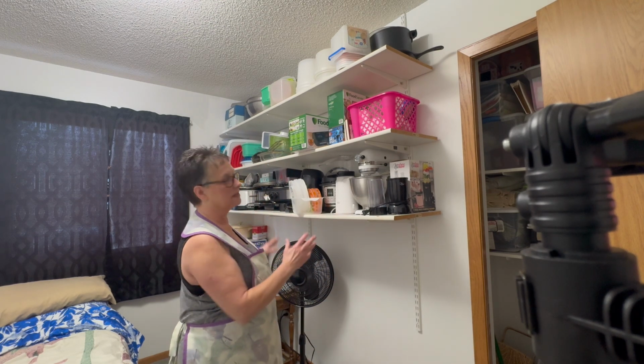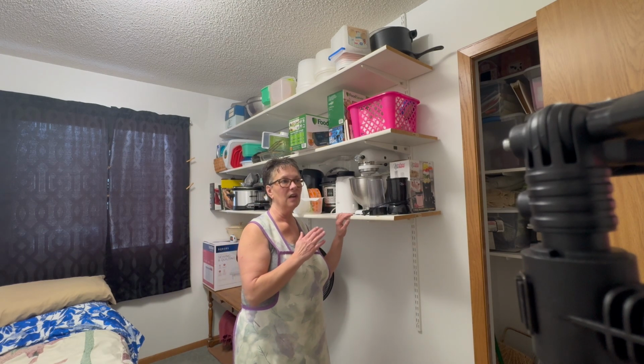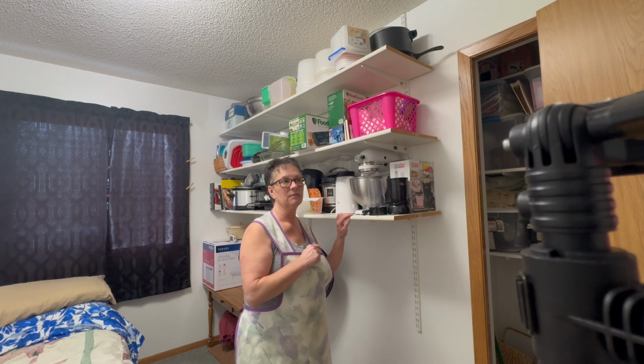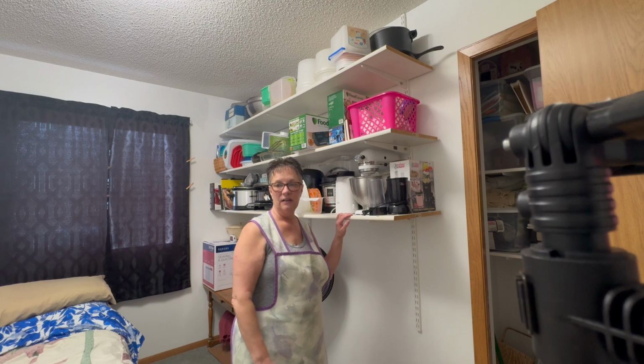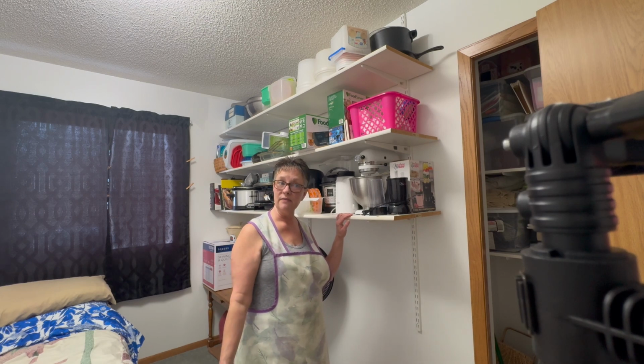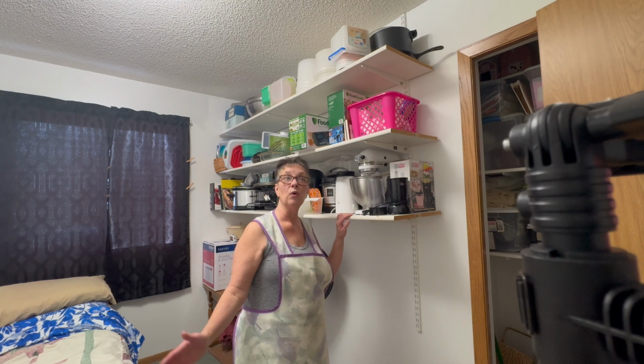As you can see, it kind of is a catch-all. So I'm going to be going through this today, and then I'm also going to do some dusting. I've got a Swiffer. I'm going to dust the shelves really good, and we'll see what we can get done organizing it, see what we can get rid of, see what I can give to somebody, or see what I can keep.